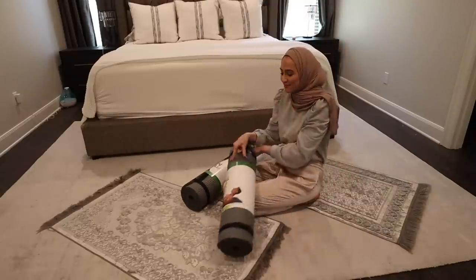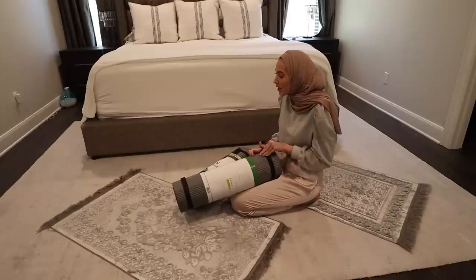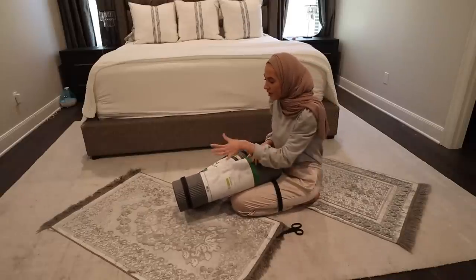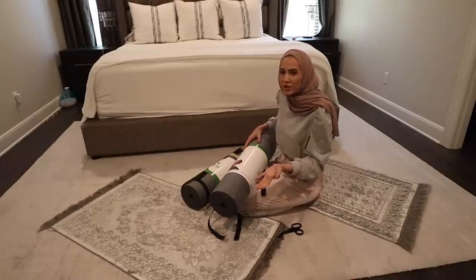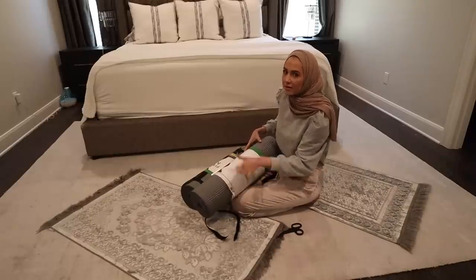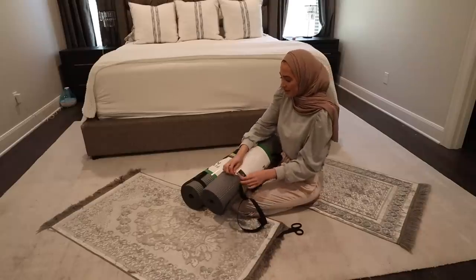I got some yoga mats, some cheap ones, so that I could use it as padding underneath the prayer mats. So I'm gonna just cut these to fit underneath. It's gonna be so much more comfortable. I know that I could probably find some prayer mats that are already cushioned, but I have never been able to find any that I like the look of. So anyways, I'm going to go ahead and do this.